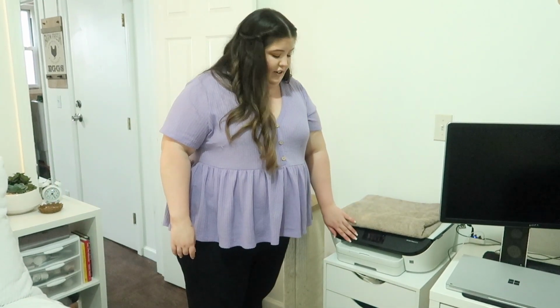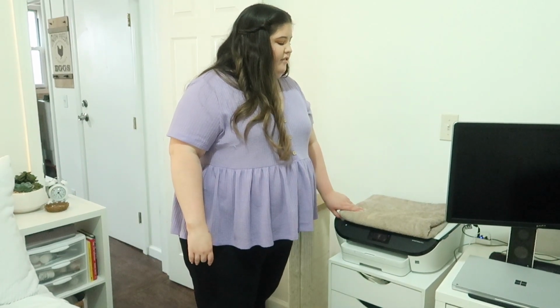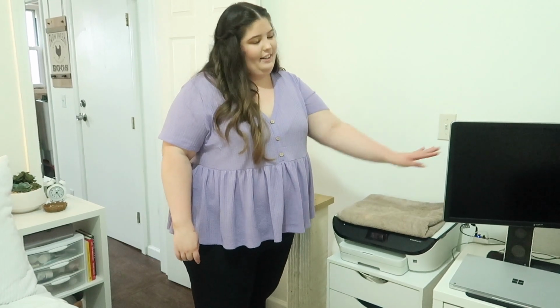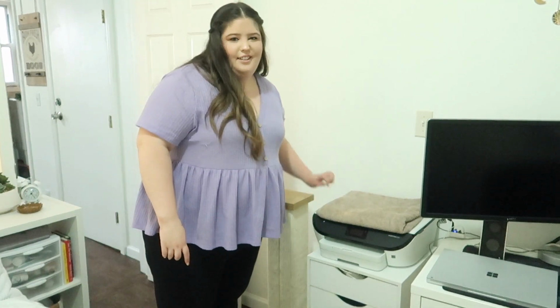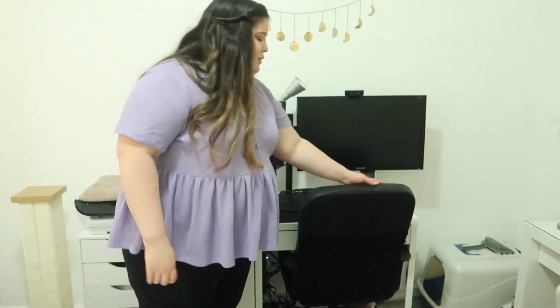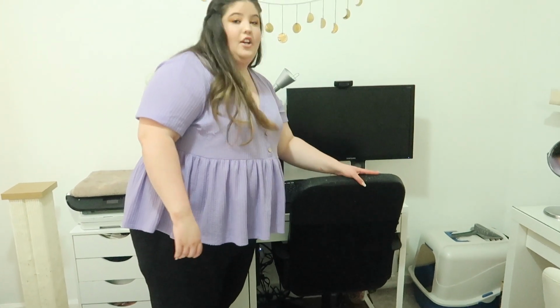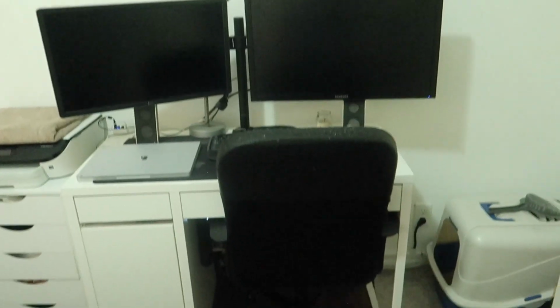Then we have this printer, very glamorous. It's just a printer. And then we have this towel on top of it for Brinley because she loves to sit next to David while he's working at his computer, which is really cute. So she always would sit on the printer, but this isn't really comfortable, so we put a towel there for her. So then we have David's desk, which is from IKEA. This desk chair looks absolutely terrible because the cats have scratched it up so much. This is from IKEA. It used to be a really nice chair until they destroyed it.